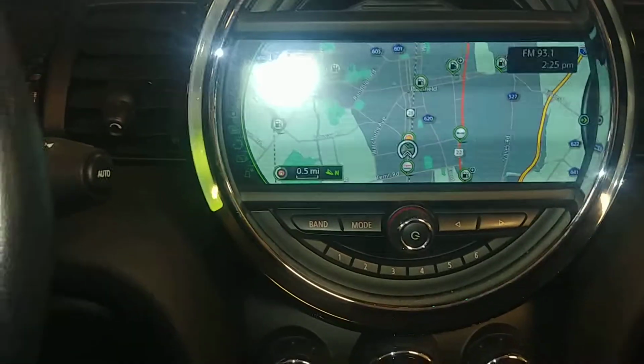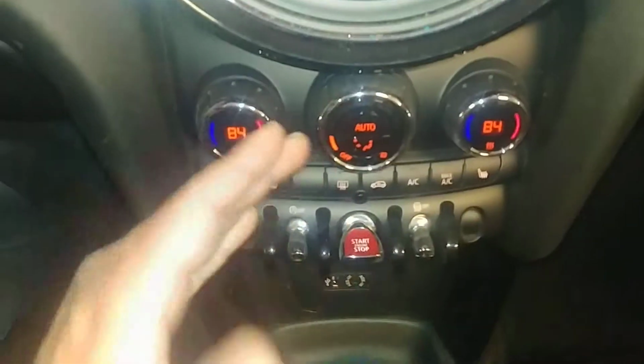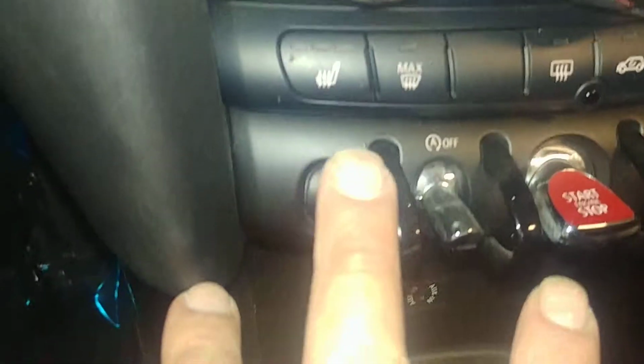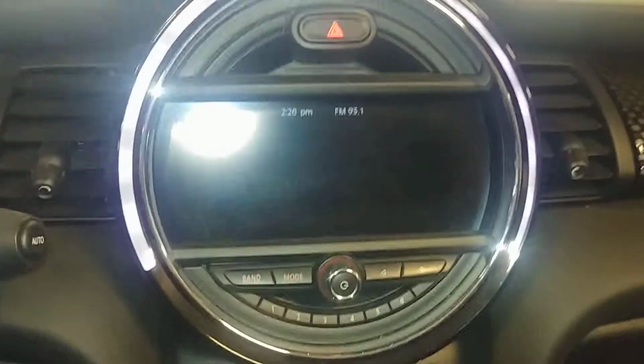Got your backup camera. Very nice. And then it's got your little sensors there to let you know. Got your AC controls, dual AC controls, and then you got heated seats right there as well. Got your little buttons here, and you can navigate through your screen back here. Steering wheel controls on this side as well as this side. Pretty much completes the tour.